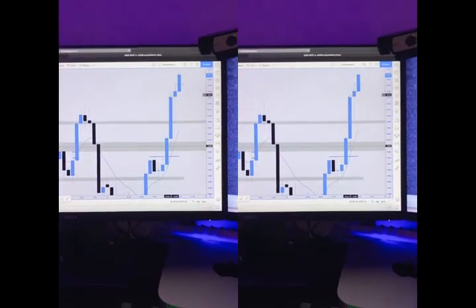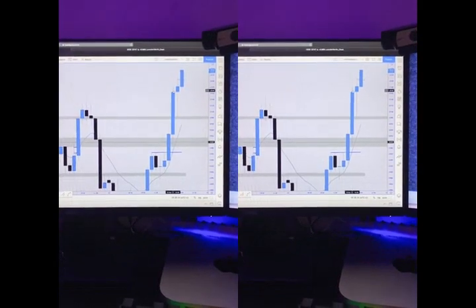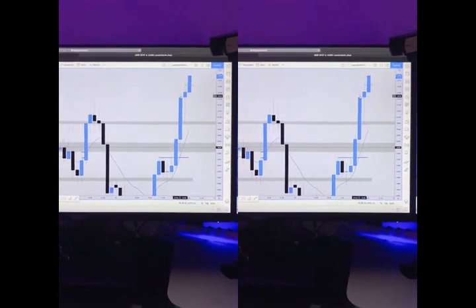Because I knew that this was a buying market and I wasn't going to back down and then say I'm not going to trade this market, because I already knew that this is what I'm waiting on.